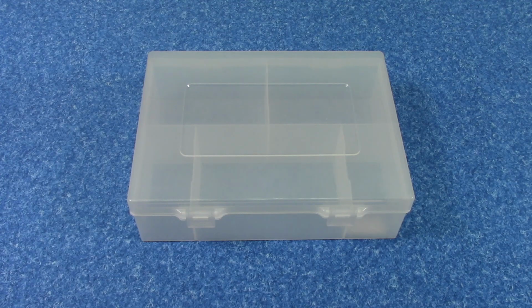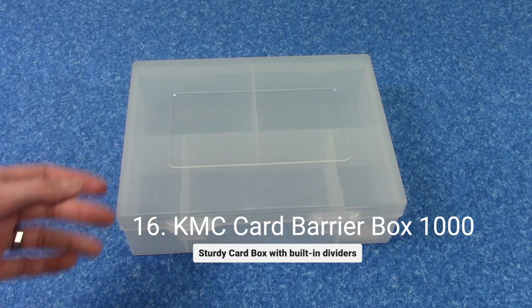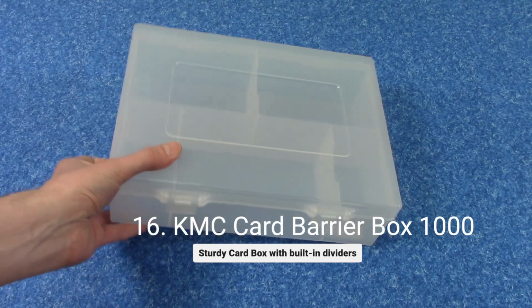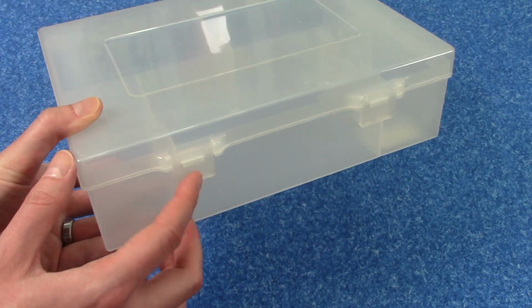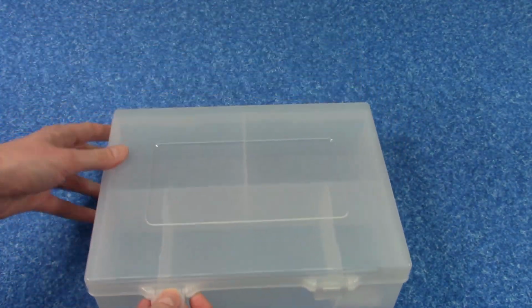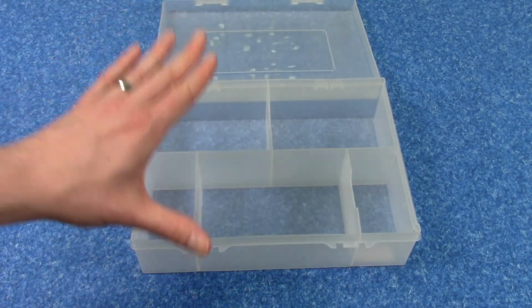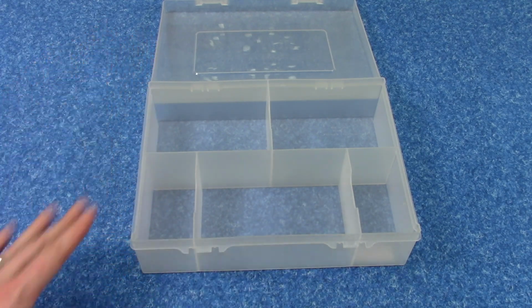The last box here I put as sort of an honorable mention. This is called the Card Barrier Box 1000 from KMC. On Amazon, it's just called the Card Box 1000, but the KMC brand is what you're looking for because these latches are nice and clicky. They're very strong. And what I love about this box is that it will hold the entire Saga campaign in a single box just perfectly.